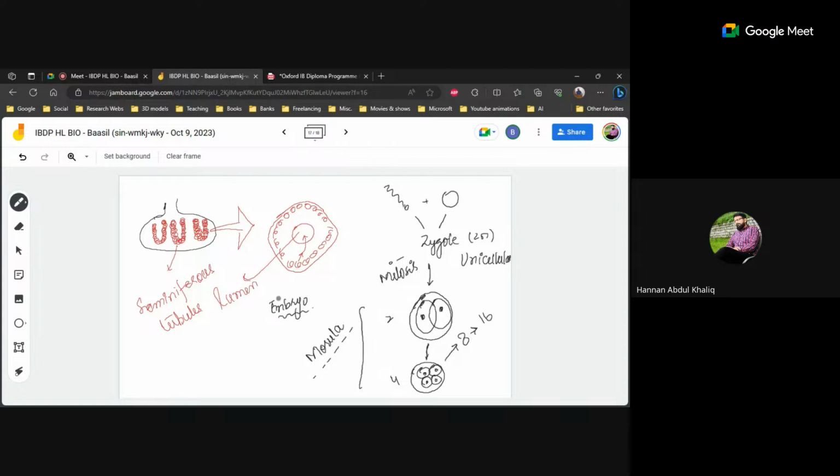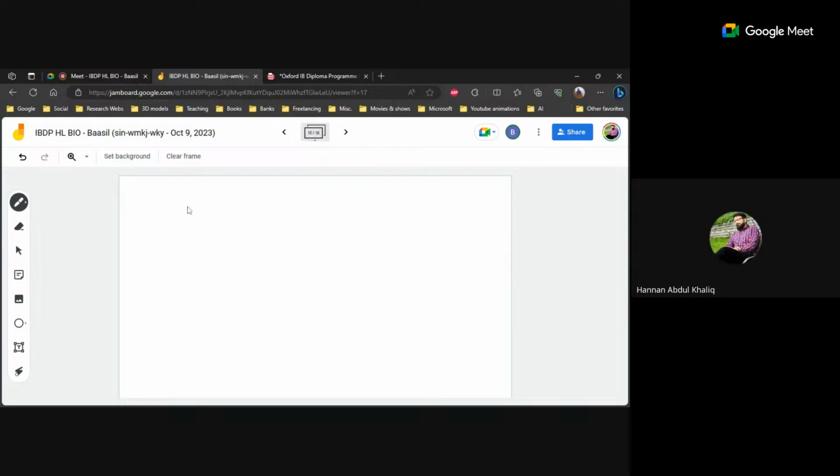But in reality, all these stages, in one way or another, are the stages of the embryo. What does it mean? Right after the very first mitotic division of the zygote, the structure would be called the embryo. So it's now the embryo. Let's say this is a 16 cell stage, and many cells are there: 1, 2, 3, 4, 5, 6, 7, 8, 9, 10, 11, 12, 13, 14, 15, 16. These are 16 cells total.